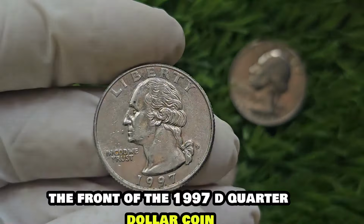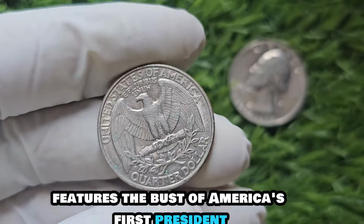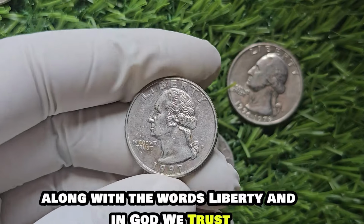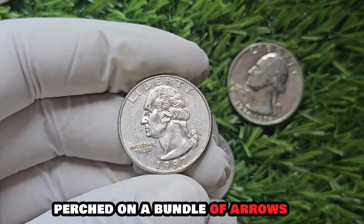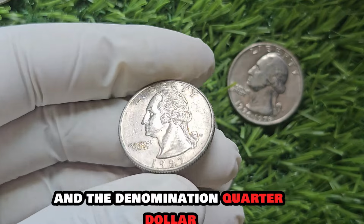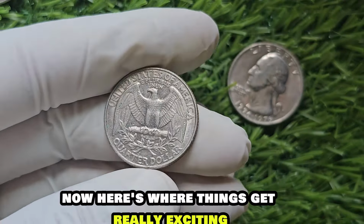The front of the 1997 D quarter dollar coin features the bust of America's first president, George Washington, along with the words "Liberty" and "In God We Trust." The reverse side showcases an eagle perched on a bundle of arrows, with the motto "E Pluribus Unum," and the denomination "Quarter Dollar." Now, here's where things get really exciting.